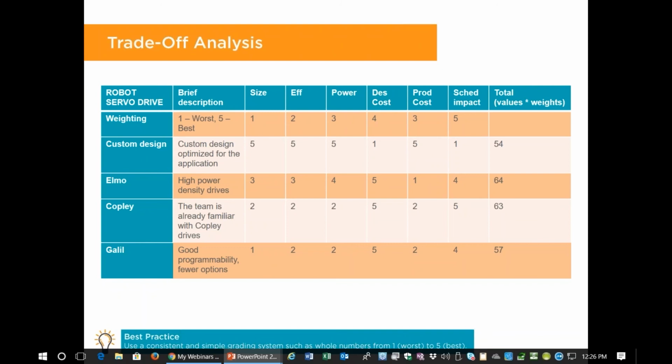As with other processes like FMEA and hazard analysis, people will tend in a meeting to try and throw in a 0.5 or a 0.75 to differentiate and say, well, the Copley is only slightly better, so we're not going to call it a 5, we'll call it a 4.5. It's not worth it. If you're getting down to that level of detail, then you're doing a little too much for an initial trade-off analysis.